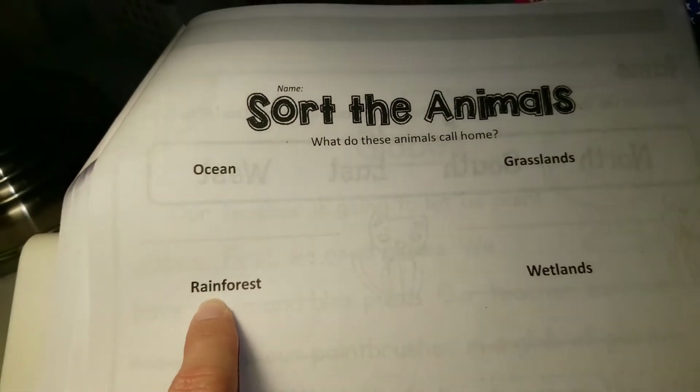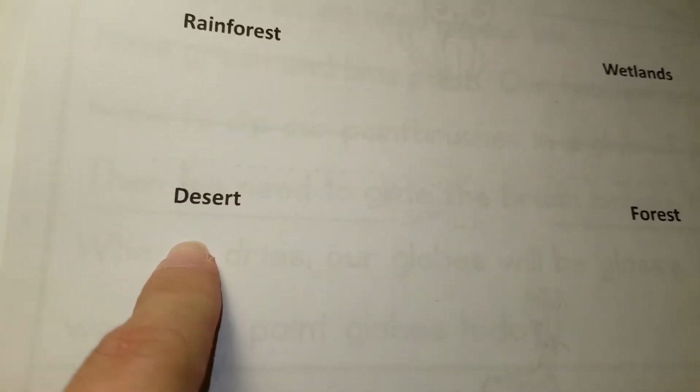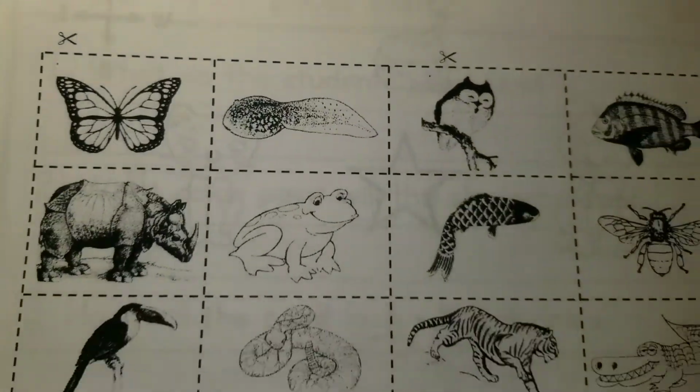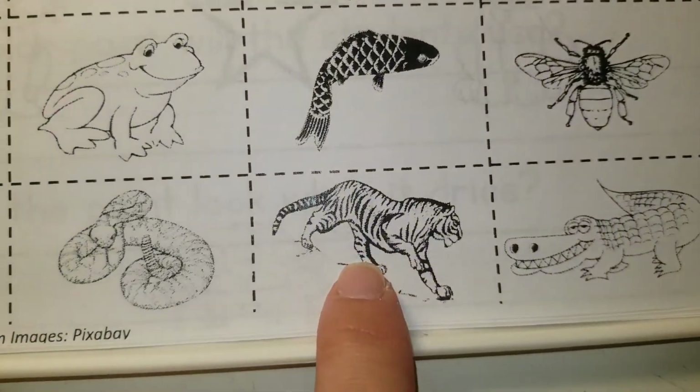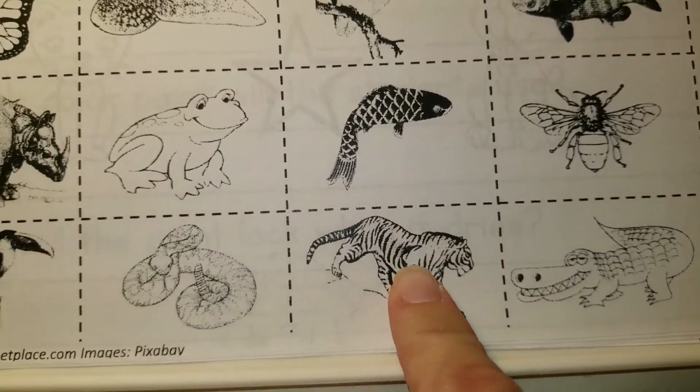That's a type of snake that might live in the rainforest or in the desert. There are snakes who live in the desert. Yeah, we'll put it under desert. And then over here we have the tiger. The tiger. Where should we cut and glue the tiger?